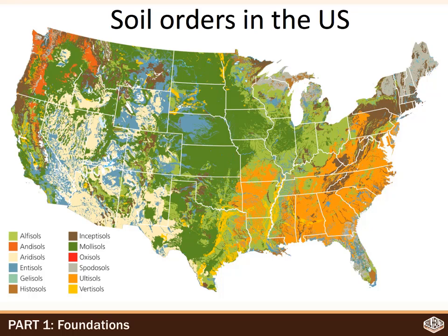In this country, we were blessed with a lot of that nice green in the middle of the country, our mollisols, and then the lighter green alfisols, which are slightly more acidic. These soils are some of the most productive soils on the planet, rich in organic matter and great for growing crops.